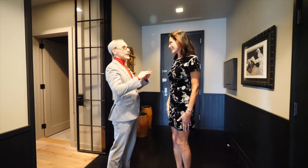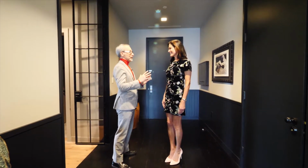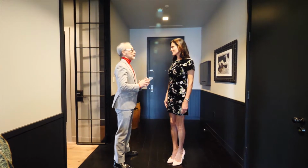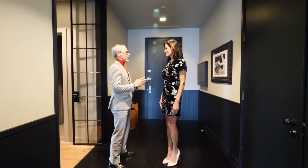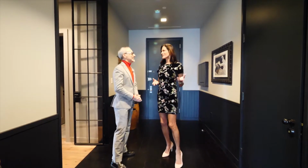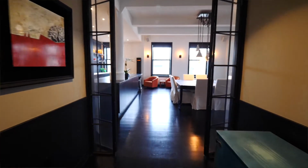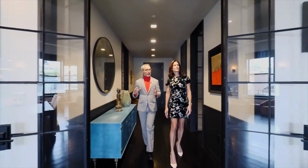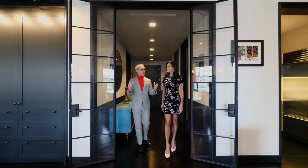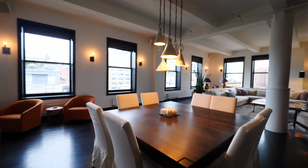Today I have an extraordinarily proportioned loft-style apartment, over 6,200 square feet in size, in the heart of Tribeca, sun-flooded terraces. We have it all. I can't wait. It sounds so uniquely creative and comfortable. It is a rare beauty because not only does it have scale, it has all these windows and exceptional natural light in pretty much every single room.